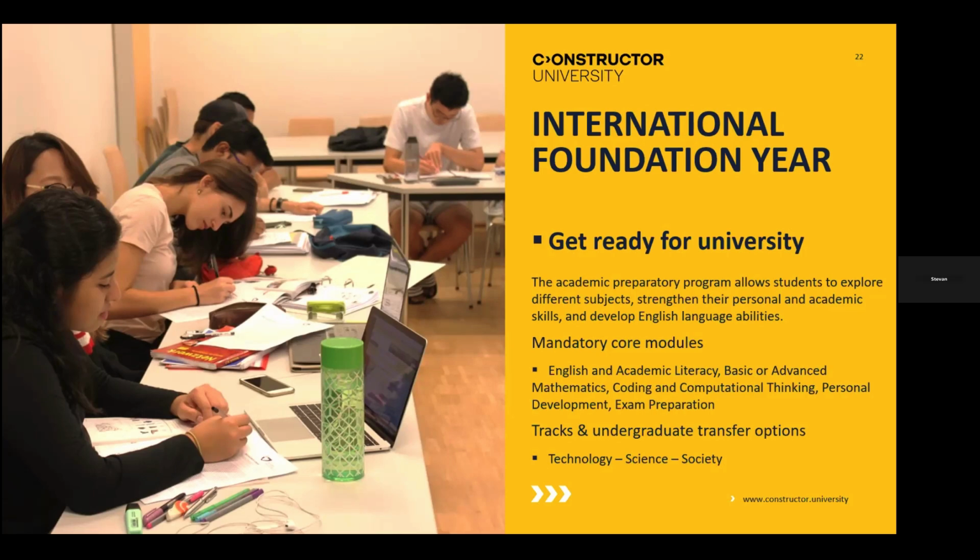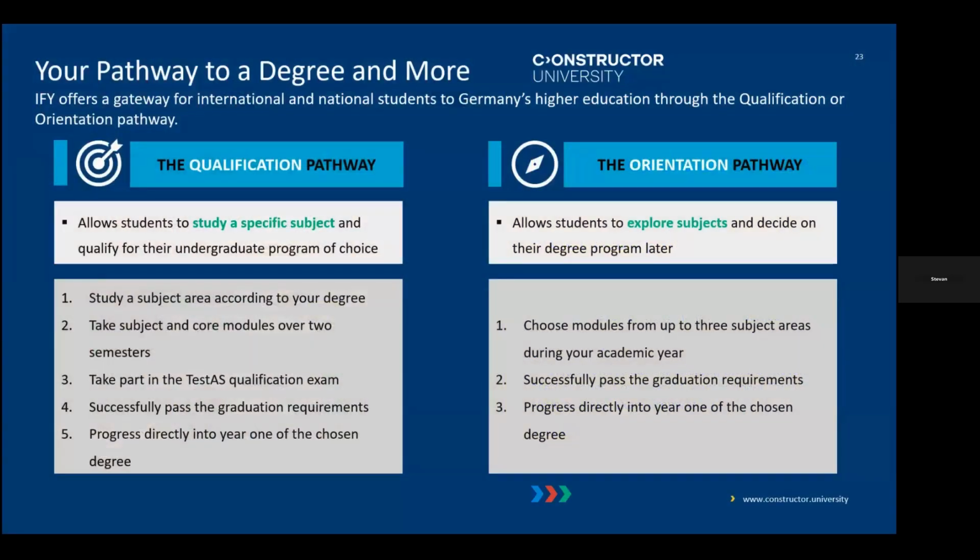Of course, we have two pathways: the qualification and orientation pathway. In your case, you just go for the qualification pathway. You will have different courses, as I said, for German and for English as well. If your English is not good, we support you to develop it, and then you will pass an exam at the end of the year. It's called the TestAS, and based on the TestAS, you will be directly admitted, and you will have the equivalency to start studying even in a public university without any issue.